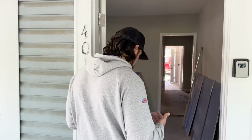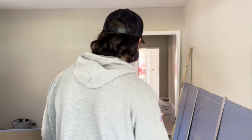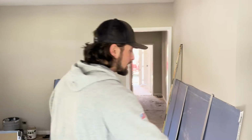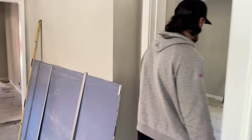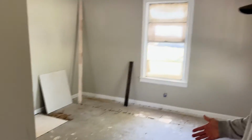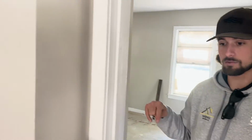Okay. So as we walk through here, guys, if you recall, originally this was one big room. So we built a wall right here, which on the back side of this is now going to be bedroom number 2. Now, originally, when you came in here on the right, we had bedroom number 1, okay? So now this is bedroom number 2, all brand new subfloor throughout the entire home. Okay, we'll get more into that as we circle back around.